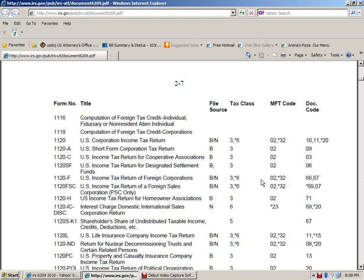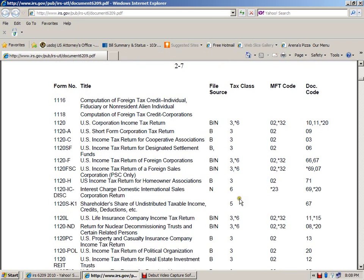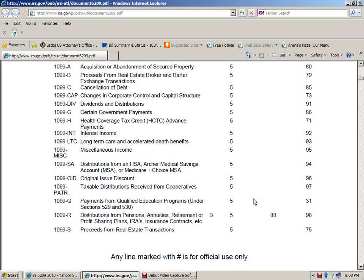So, again, I don't know what most of these other forms are. I've never used them, but I think everybody knows what a 1099 is. That's a standard instrument that shows what value exchanges hands one way or the other.